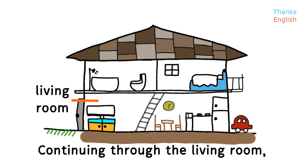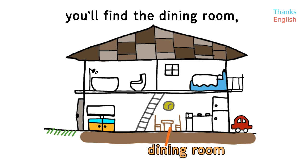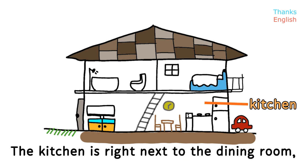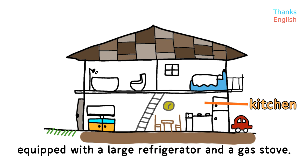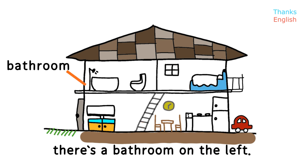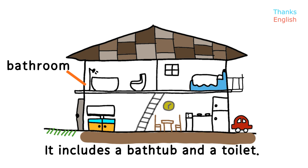Continuing through the living room, you'll find the dining room, which serves as the dining area. The kitchen is right next to the dining room, equipped with a large refrigerator and a gas stove. Taking the stairs to the second floor, there's a bathroom on the left. It includes a bathtub and a toilet.